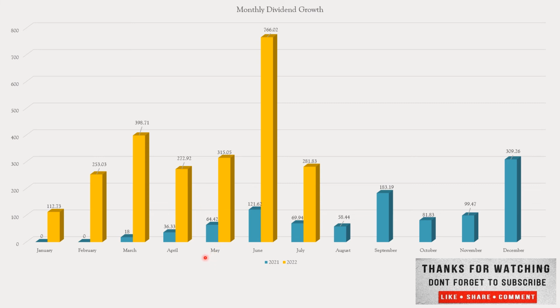$272.92. Last May we received $64.42 in dividends. This year it was $315.05. June, here was the big one, $121.62 last year. This year $766.02. And July, $69.64 last year in 2021. This year we're up to $281.83, and then it'll be nice to see these fill in over the rest of the year as well, and I expect to continue this trend. These will be all significantly higher than what we received last year.